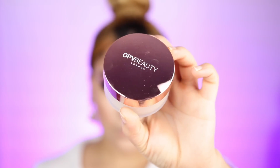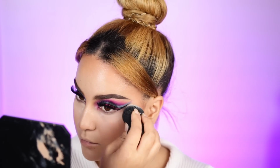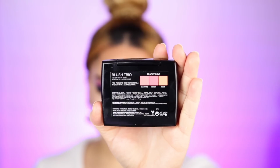To start setting the face, I'm using this OPB Beauty setting powder. I really like this powder. It's so nice, you guys, and it melted right into the skin. I'm gonna add some blush. I'm using this blush trio by ABH as well. This is super pretty. I think this is gonna be like my summer shade, you guys.